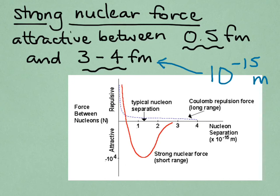So beyond about 3 femtometers, the force pretty much fades to nothing, and the repulsive forces of the electromagnetic repulsion take over. Okay, so this graph is important, and make sure you study it a bit before your exam. Okay, and try and remember those numbers.